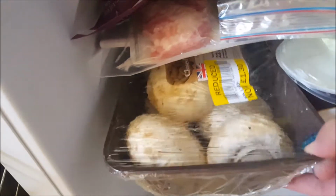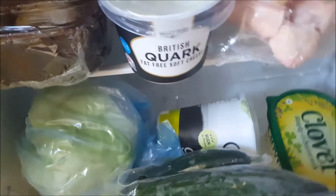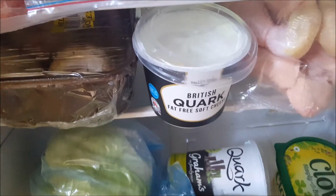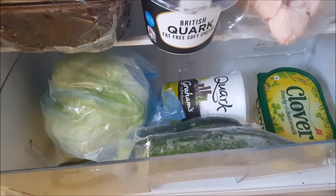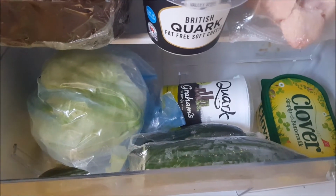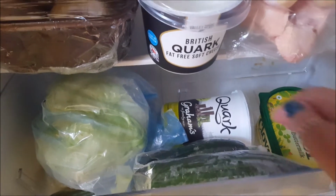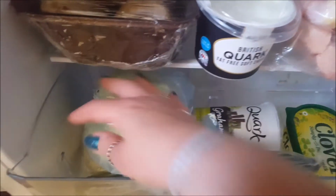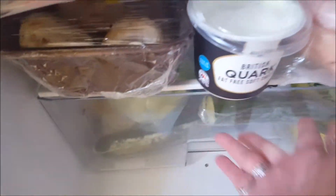My quark. Big thing of mushrooms, that is a juice one. Clover again for my son because it's getting low. Big quark, which I got that from Home Bargains. Bargain at 99p. Cucumber, lettuce, bit of cabbage left over.